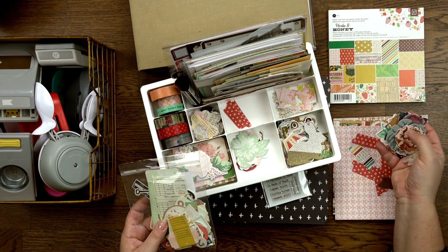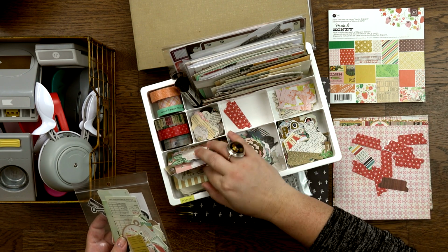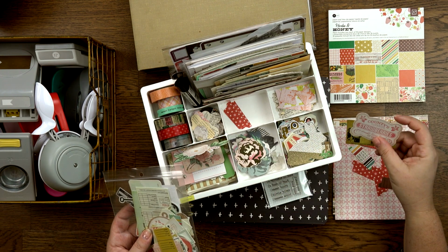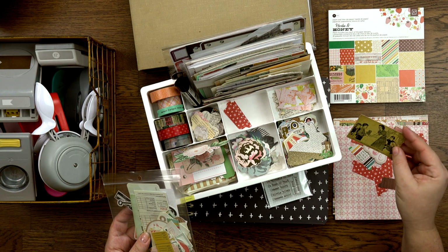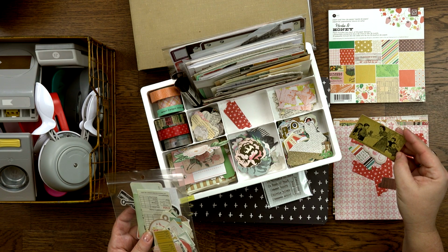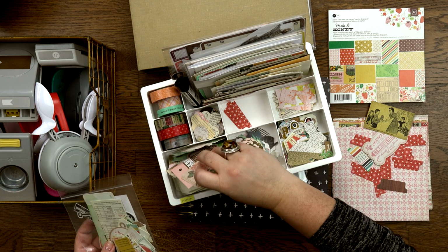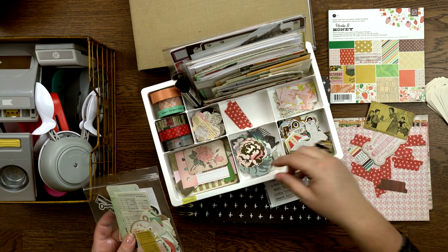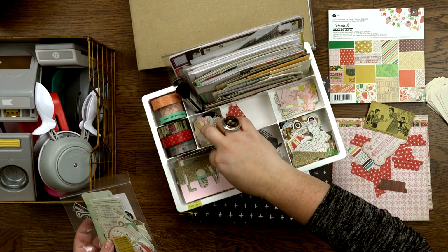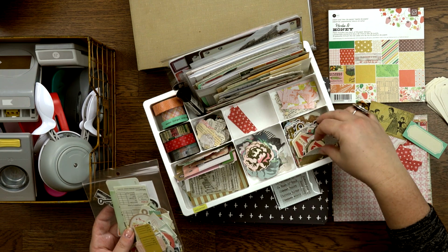There's flowers in here from the Maggie Holmes collection. Lots of vintagey stuff like County Superior strawberries. A mom giving a kid a flower. Well, you never know. So I'm just kind of looking through my little collection of stuff and seeing the possibilities of things I could use in this book.